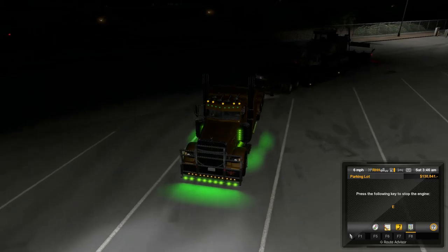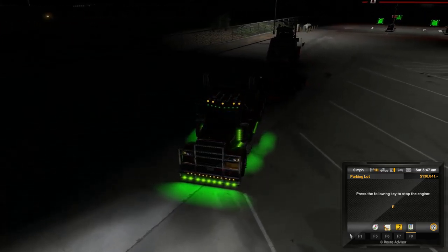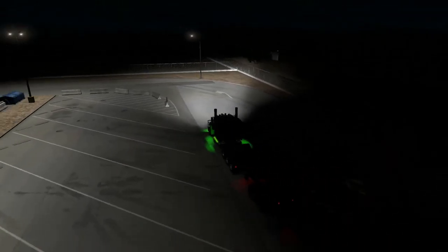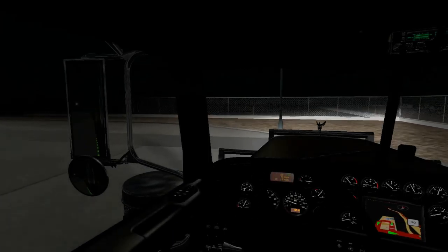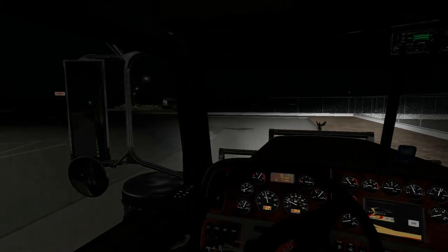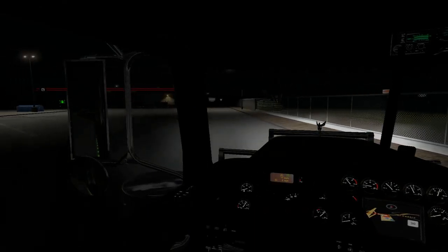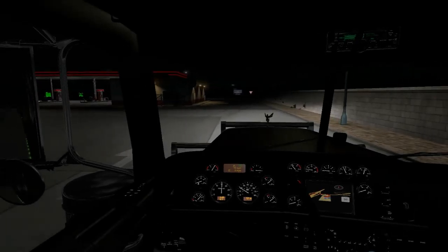Let's see if we can get this job delivered on time. Let's go quick. See, we got 11 hours left. And I think it's supposed to take us 7 hours to deliver this job. Let's go ahead and get this job delivered then. So we should still make it on time. I hope so. I don't want to be late.